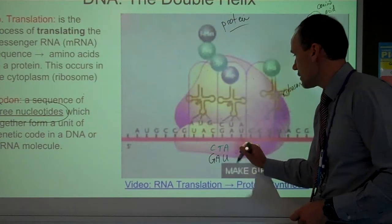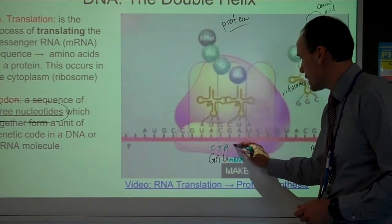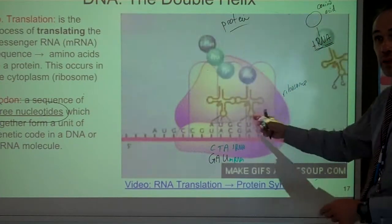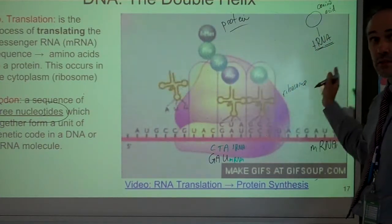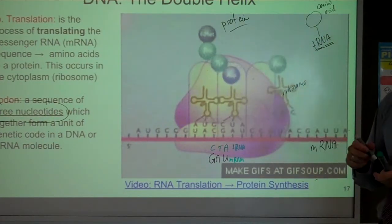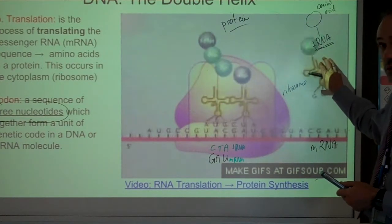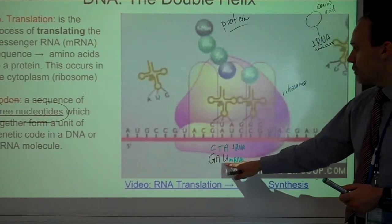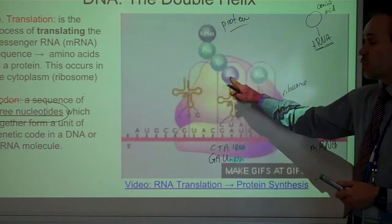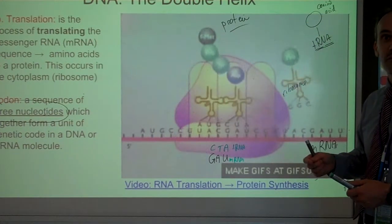C-T-A. Correct. Right. Now, this is the messenger RNA. This is the tRNA. Now, these tRNAs are being sucked in randomly. It just comes in randomly. Watch. Now, here's the simplest computer code ever. If the tRNA sequence is a complement of the messenger RNA sequence, drop your amino acid off. Otherwise, it just spits you out.